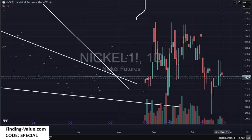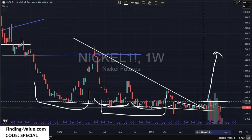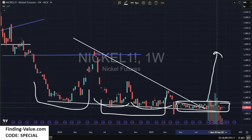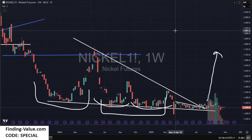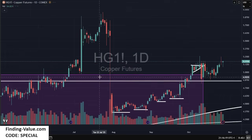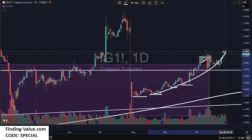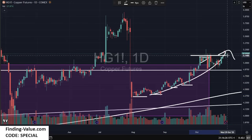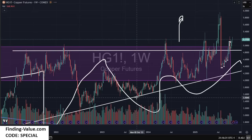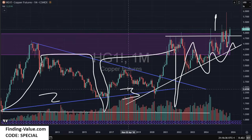Nickel still sideways. No real updates there today. Nothing to get too excited about, although when things go sideways, that's when I get excited. I get excited over patterns, not necessarily price movement. Copper sideways, so not much trading going on there. It looks like we're in the uptrend. You can see this is just making higher lows, trying to break through this higher high here, but it looks good. This is something I would do nothing with. I've already purchased where I wanted to be, and I'm just sitting and waiting.